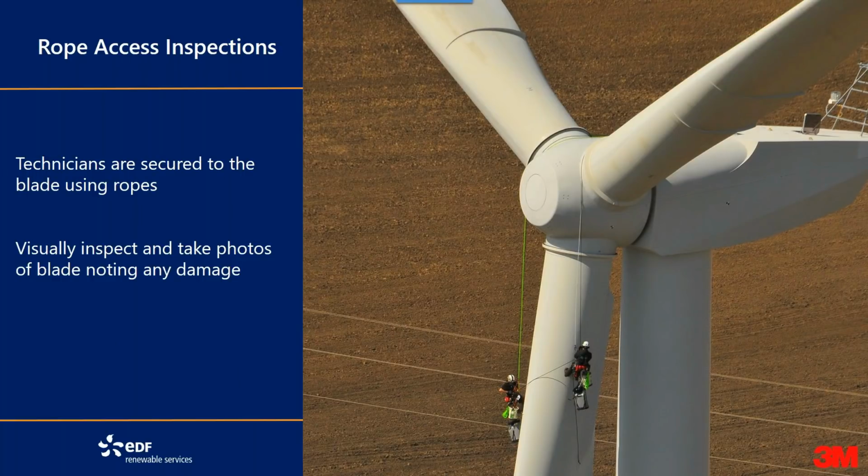The next option that was used for years was rope access inspections. Technicians secure the blades using ropes to send the blade to inspect every area of the blade. They are visually able to inspect the blade and note the size of damage and perform minor repairs. During the inspection, they can also mark damage to monitor the progression of the damage. They can determine if cracks are isolated to the gel coat or have progressed to the laminate via non-destructive testing.